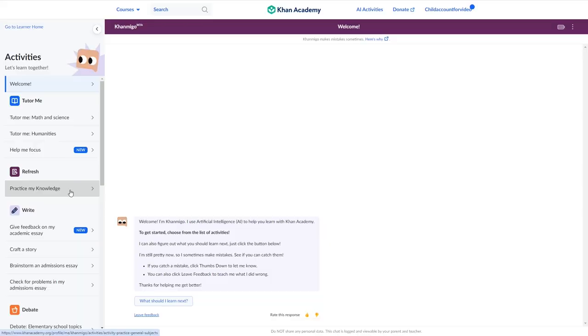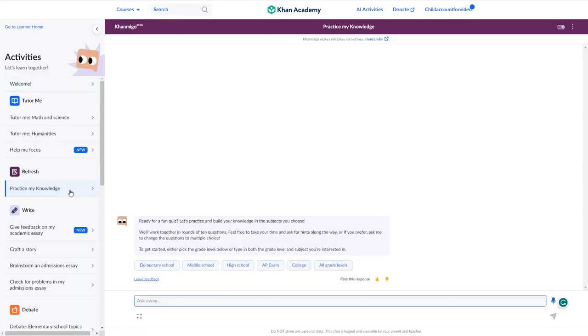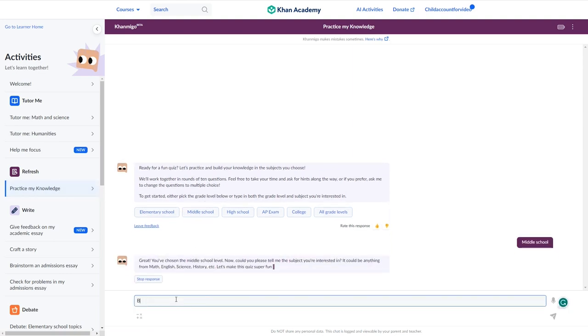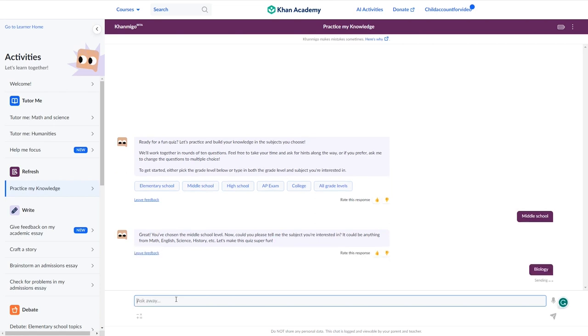AI can also be helpful with tutoring or just general questions. I recently did a review of the new AI tool from Khan Academy called KhanMigo, and I think you'll really like it. Even if you're not using any of the lessons on Khan Academy, you can still use KhanMigo as a fun tutoring tool, helping to refresh knowledge in certain subject areas, engage in fun games to practice your skills, and get writing help. This tool is only $4 a month, so it's definitely affordable.